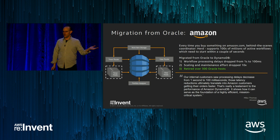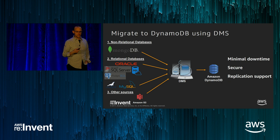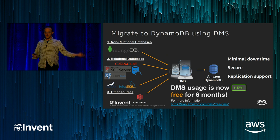Okay, but how do you migrate to DynamoDB? It is not zero cost in terms of effort. We do have some tools to help you. One is called the Data Migration Service, which I encourage you to check out. They're currently running a special right now where you can try it free for 6 months. And we have lots of sources like Oracle, SQL Server, MongoDB. You can go to the website to see the complete list.